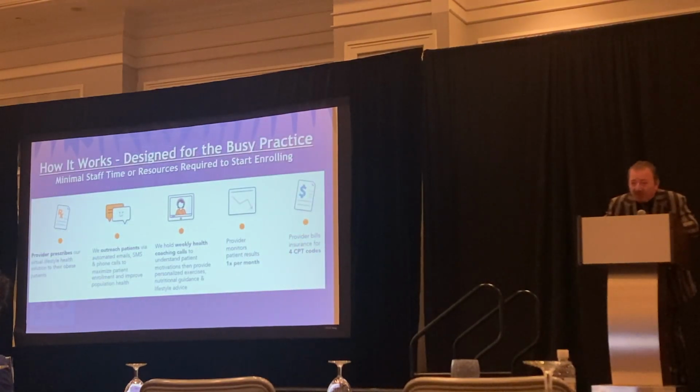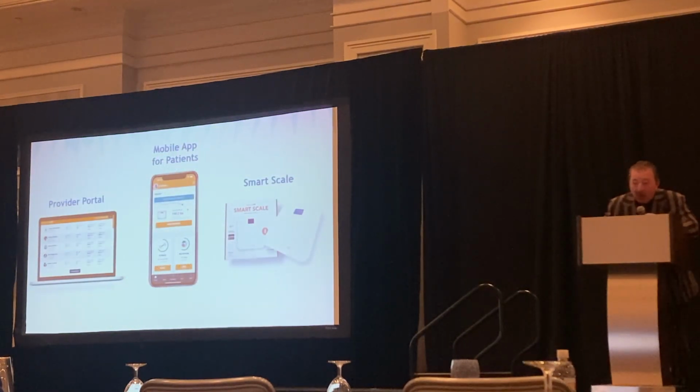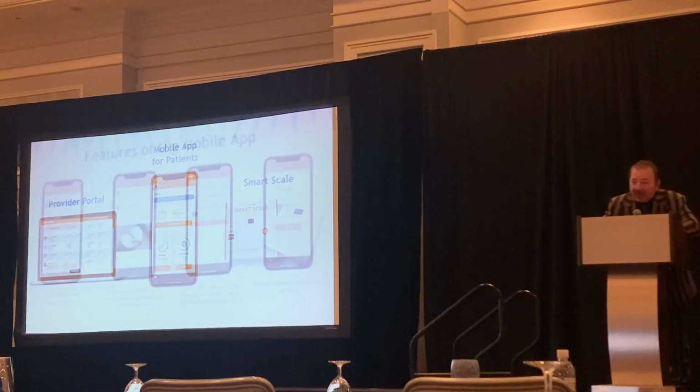So here's the program. We provide them with the pamphlet. They get contacted. There's an outreach from the Prescribe FIT. There's weekly health coaching calls to the patients. The providers are given reports on a monthly basis. We review them, and then there's the codes, as we said. So here's the portal I can look at, the mobile app for the patient, the smart scale.